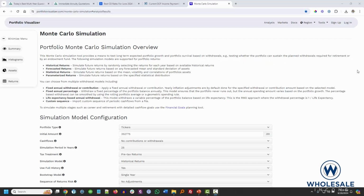So Portfolio Visualizer is a free tool that anybody can use, and there's a wide range of tools on this website. But we're using a Monte Carlo simulation, which is a way of looking at historical rates of return on the market over a wide range of scenarios and time frames. And what I've set up here, like I showed in that previous slide, if you bought a payment stream that accomplishes the income you need and you invested the difference, that was $352,775 of investment.